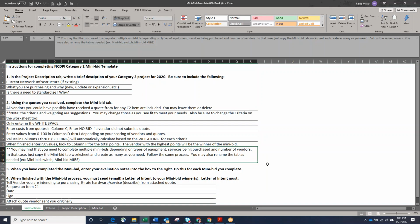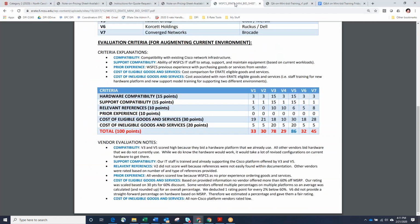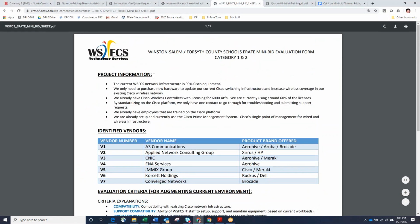The first tab, or the first set of instructions, is your project description. And that is, let me go back here, this first piece here. You want to talk about your current network infrastructure. Unless you're a new school, you should have one. What's it like? What's it made up of? What are you going to purchase? Are you updating? Are you adding to? Are you ripping and replacing?